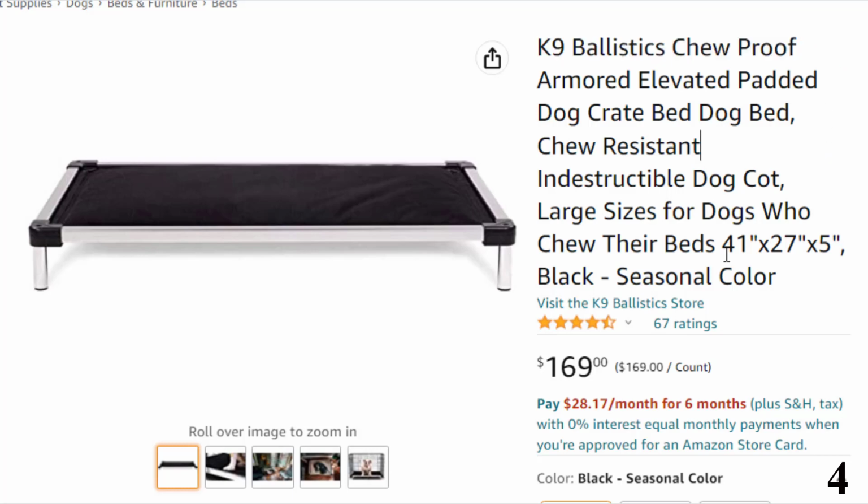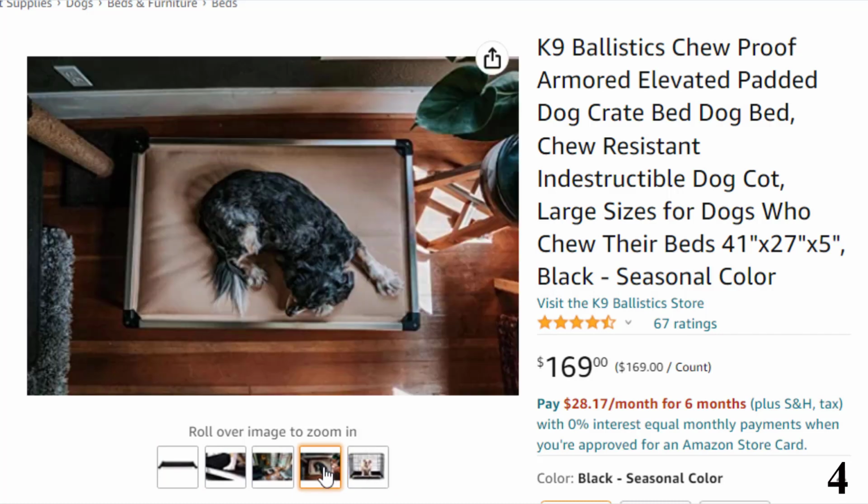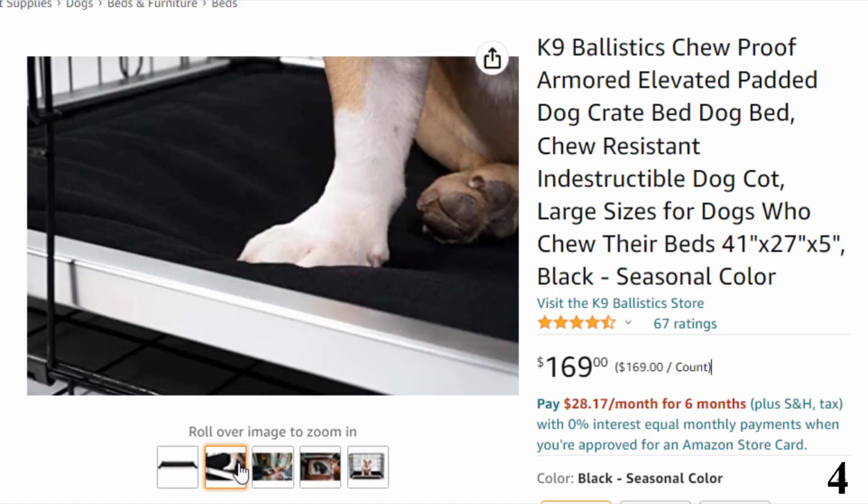The next is number 4, K&H Ballistics Chew Proof. Now you can get it at around $169. If you have an active chewer on your hands, you know how frustrating it can be to spend money on a high-quality dog bed, only to have your furry friend rip it to shreds. That's where the K&H Ballistics Chew Proof bed comes in. It's constructed with ultimate durability in mind.